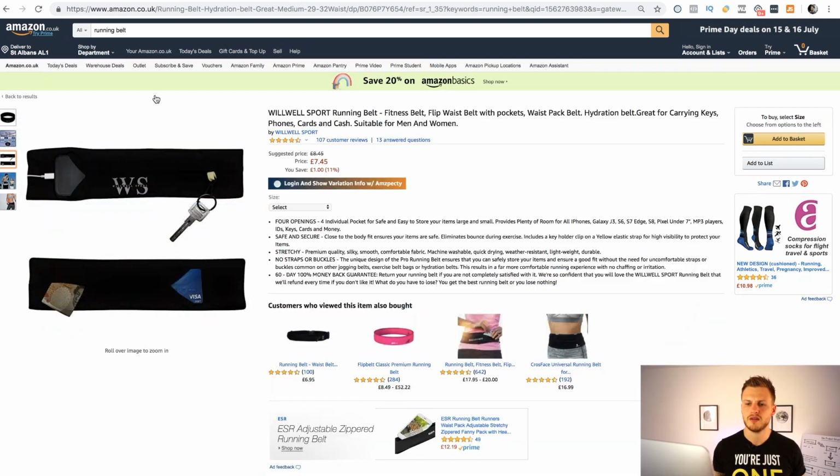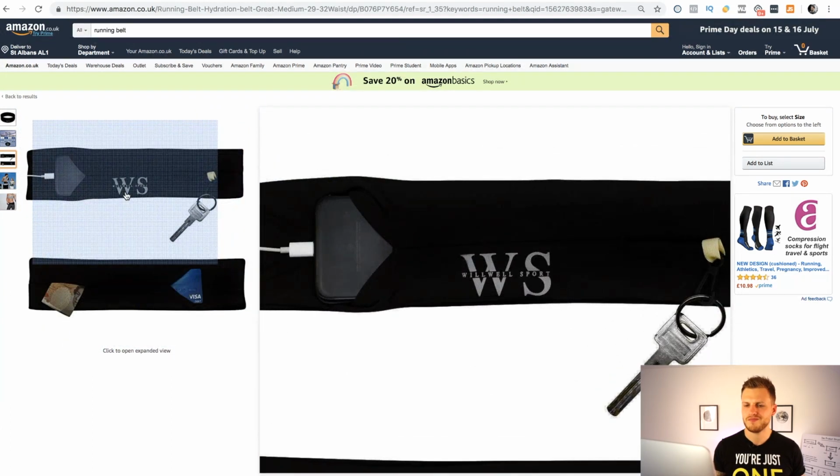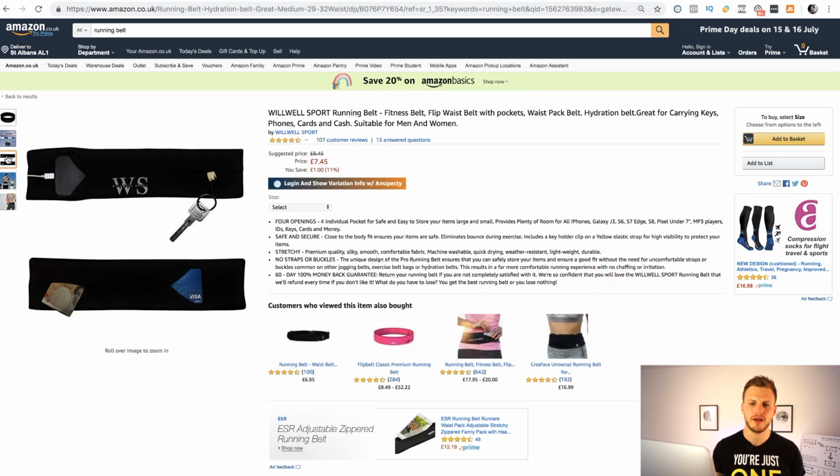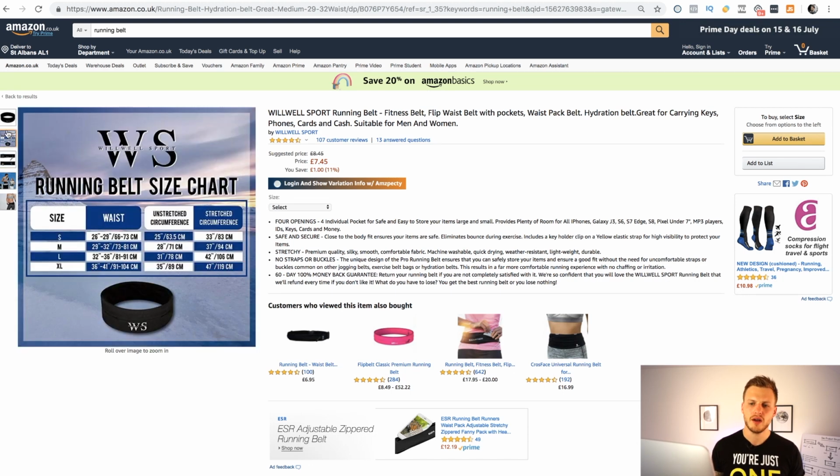So the problem here is that when you look at this photo, first of all, you look at the key, and then you're like, okay, what is this? But it doesn't show the product well enough. It needs to show the product better. They need to reduce the contrast and actually show the pockets close up. This picture here is very, very hard to read.